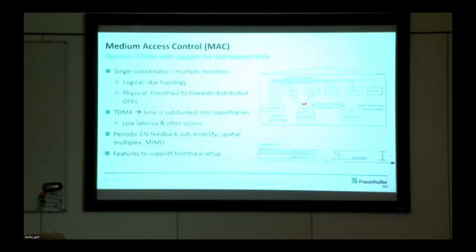In the medium access control, we have a single coordinator, as in the picture before, and distributed optical front ends. Logically, we have a star topology. So there's really just the single coordinator to which the mobile device is connected, and the front haul connection connects all of these. The goal is to allow any front haul.